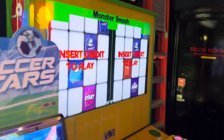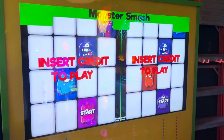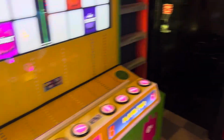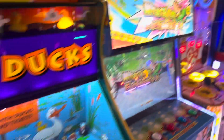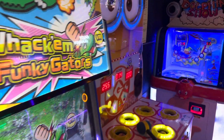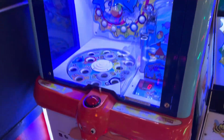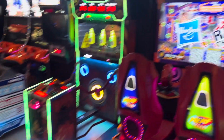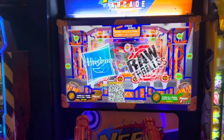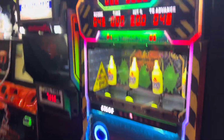And then here's an insanely rare game again. Monster Smash, which is literally piano keys, but it's monsters instead of piano keys, which is crazy. Then they have a Wacky Ducks, 50 cents, not bad. Whack 'em Funky Gators, Despicable Me Whack-A-Mole, Dolphin Show, which is another rare game, but I've seen it before, $1.35. There's a Buzzy Buzzy Bee, and then the Nerf is actually 1,000 tickets for the jackpot, but it's $3 per play. So I mean, at least the jackpot is kind of worth it to play that.